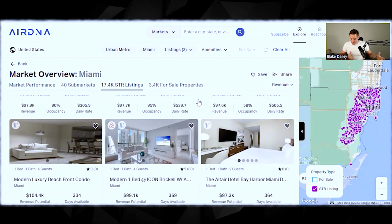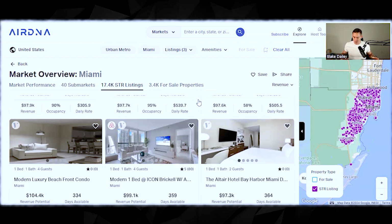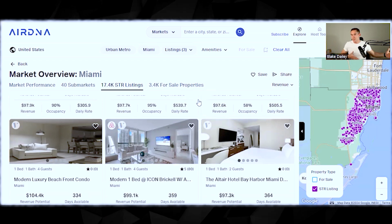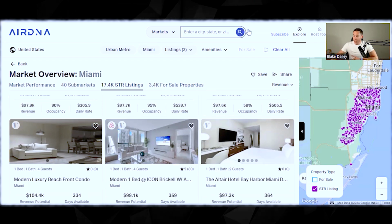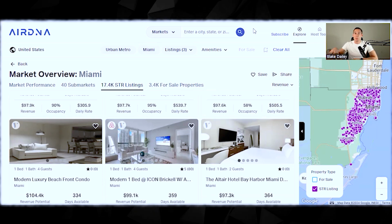If that doesn't make sense, let's just say we'll put a 50% expense ratio on it to get a quick and dirty analysis. Will I make enough money to make that investment worth it? So you can use that for this. Now, where I said that AirDNA is not the one-stop shop for hotels is because it's not.